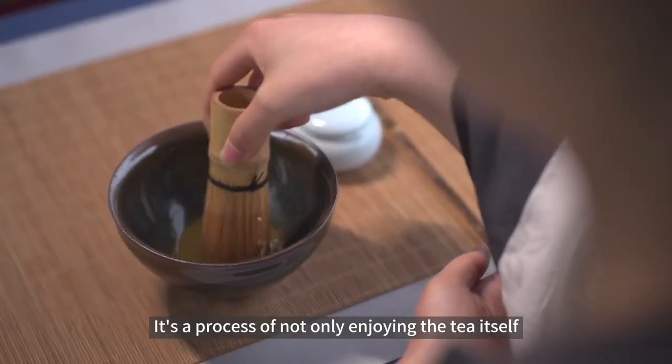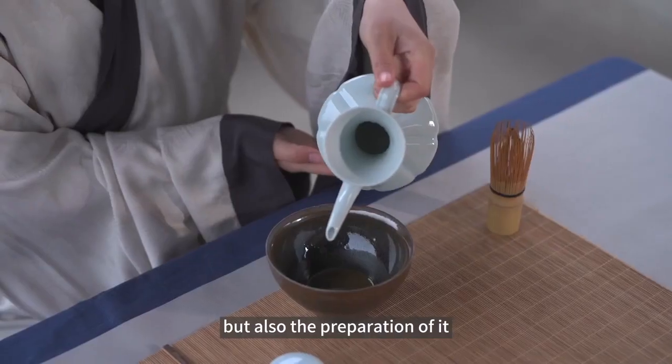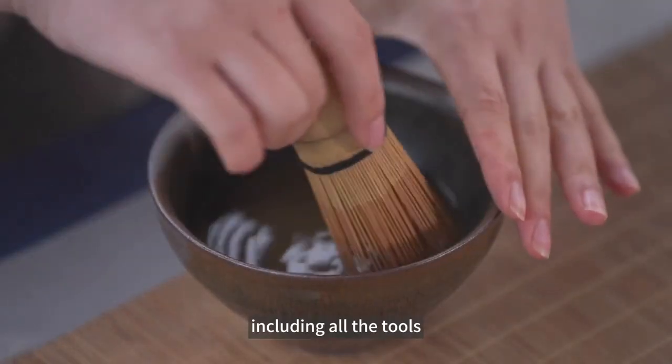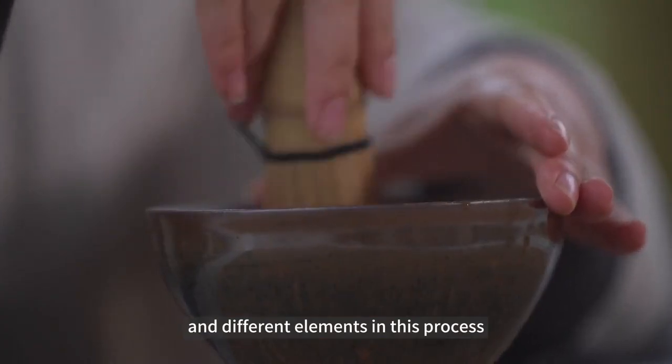It's a process of not only enjoying the tea itself, but also the preparation of it, including all the tools and different elements in this process.